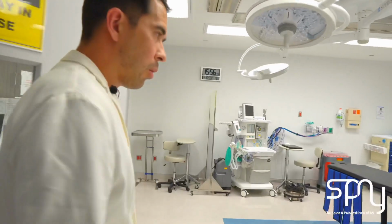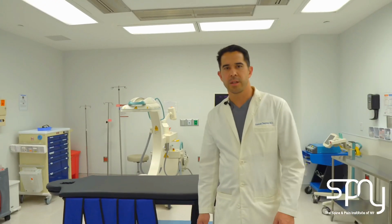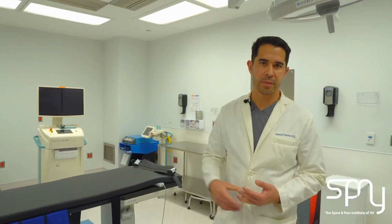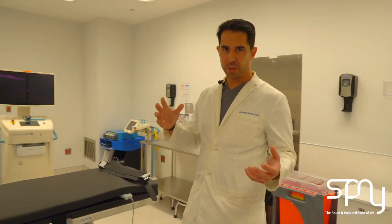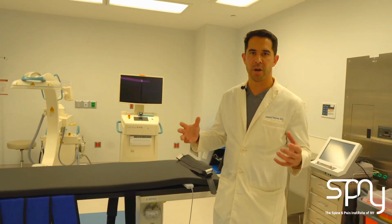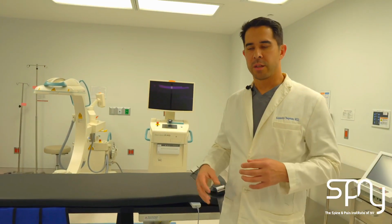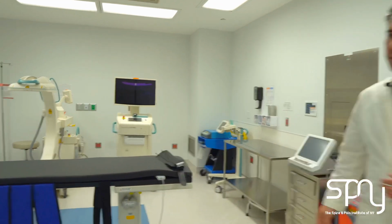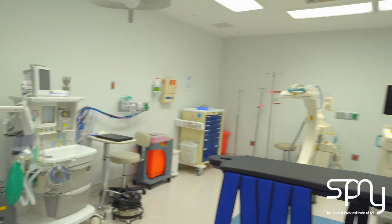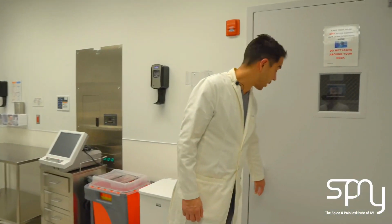Here's OR1, which is the main OR, which you have the capability to perform bigger cases in, such as implants, kyphoplasties, pumps. Sometimes they do endoscopic procedures here. We have a Zeem 3D unit, which essentially is a very fancy fluoroscopy unit that could do 3D images, as well as function as a CT scan. So it's a really neat machine that is probably underutilized by us at this point, as well as an anesthesia machine. And essentially, this is where we'll do a bulk of the stimulator implants, as well as pump implants.